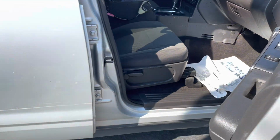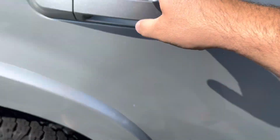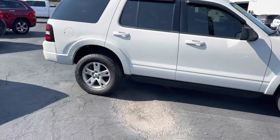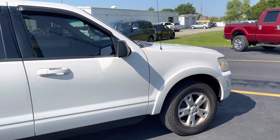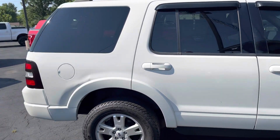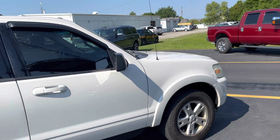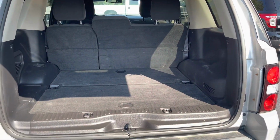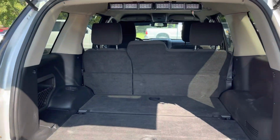Other than that, it does have the door panels on like that white one, which is no longer available. So this is the last one. This one actually is getting shipped to the auction. It's kind of a headache vehicle. So yeah, missing panels, missing a lot, and running poorly. So that one is no longer available. It's getting picked up, headed to the auction today. So this is the last one available.